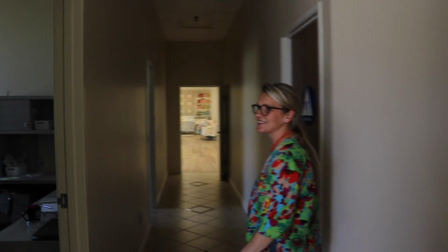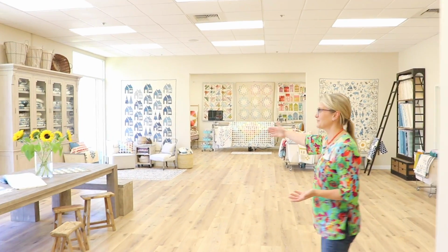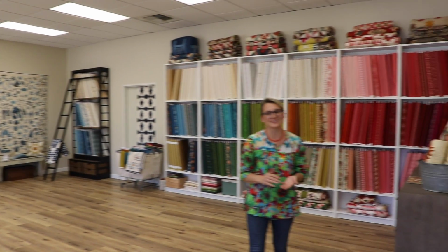We are located in Southern California, and I have been living here for the last 5 years. I absolutely love it. This is our main part of the studio. I love being in this room because there are beautiful big windows and I get great lighting for design.